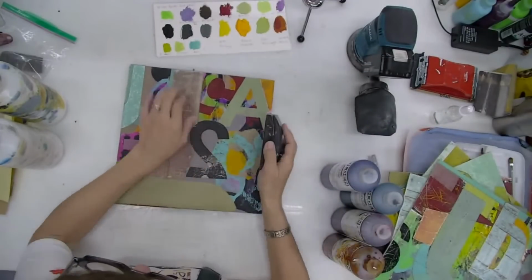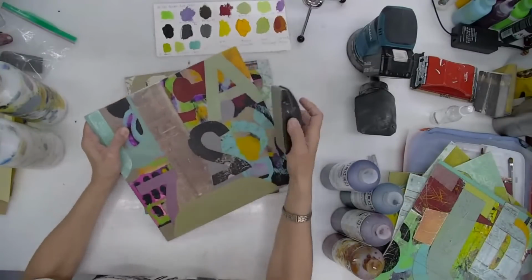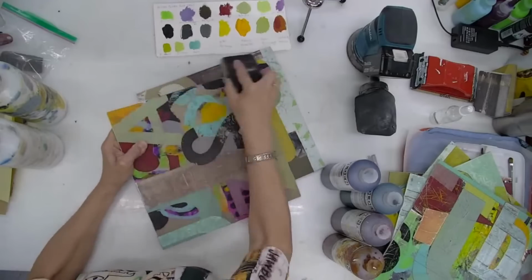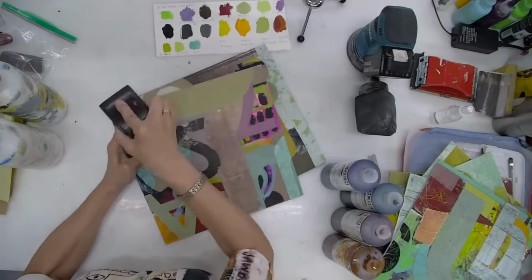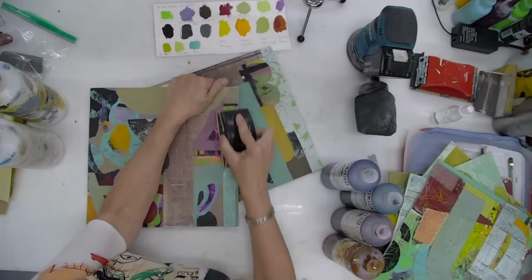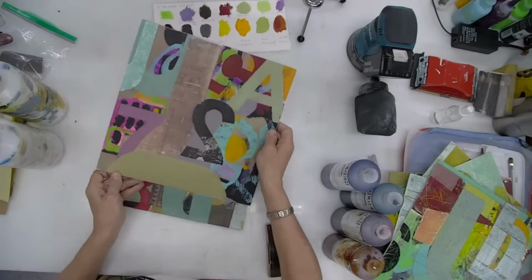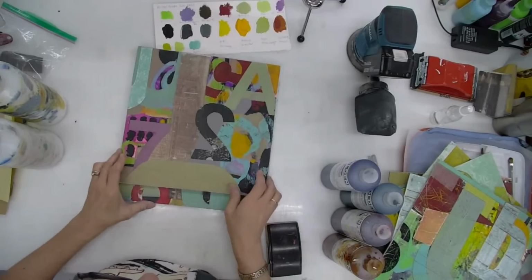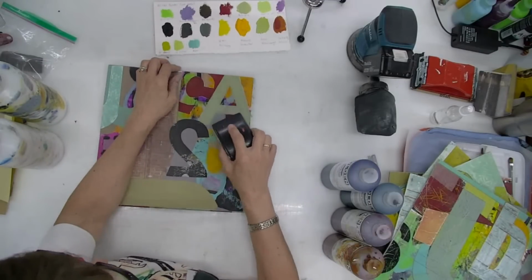And so then, again, the edges are something I'll do. Just go around it like this. And then I'll kind of get the corners. And sometimes I'll notice a little edge that pops up, like I was just sanding and something popped up. But if it pops up, you put a little bit of gel medium underneath it.